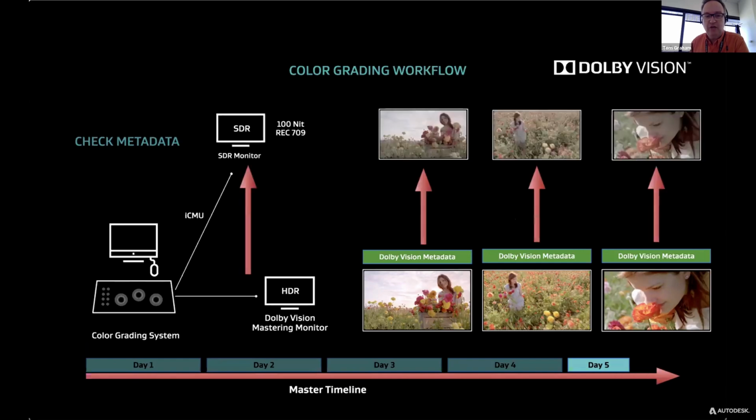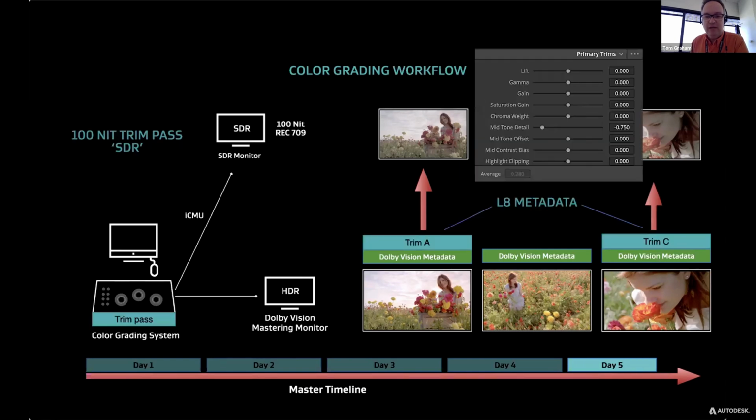And so the colorist looks at the mapping. Basically, the CMU is mapping it down to that lesser color gamut and lesser luminance, and the colorist can see if he or she likes that mapping. And if he or she does not, that's where you can start to get into some of the trim controls. And most colorists will tell you that the Dolby Vision process gives you a very good mapping to SDR and may require some slight tweaks.